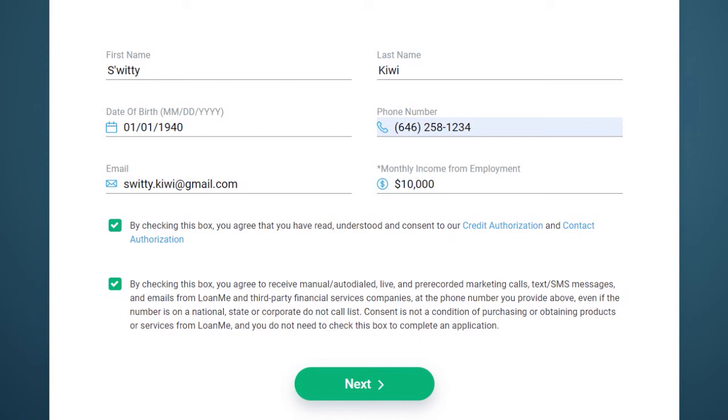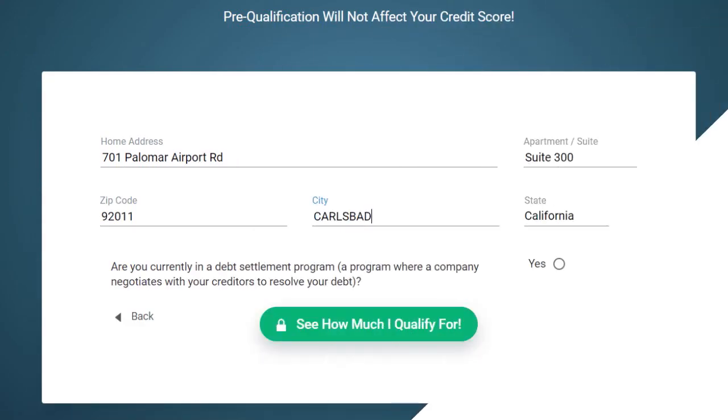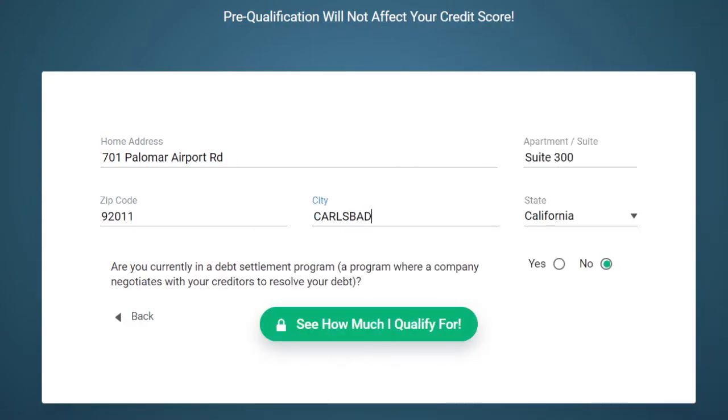So you can see on the first screenshot, they will ask you for your income. They ask for your first name, last name, your date of birth, your information, and your monthly income from employment. They just want to have an idea, okay? And the second thing is that they want to have an idea of your address. They just want to know where you live and all that kind of good stuff. So you put your address.